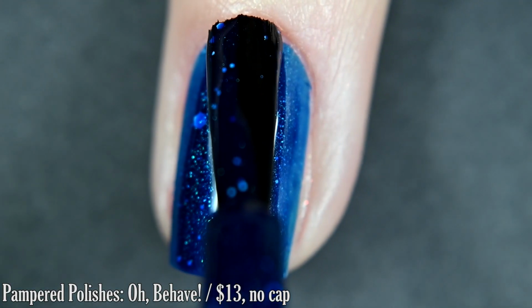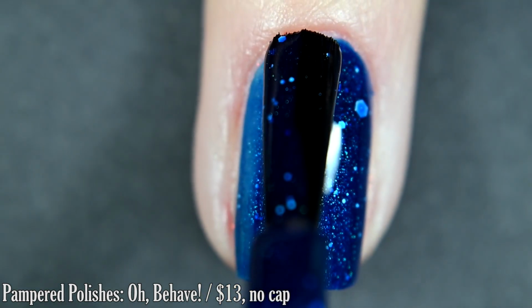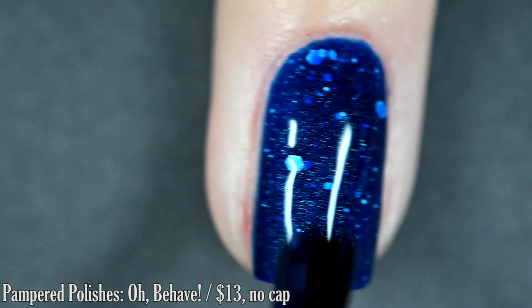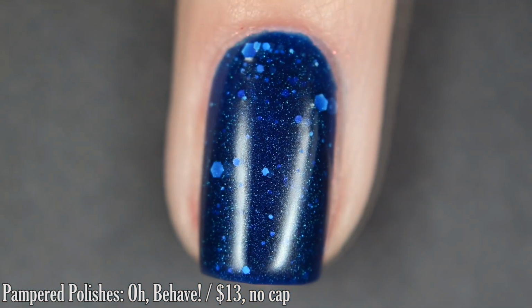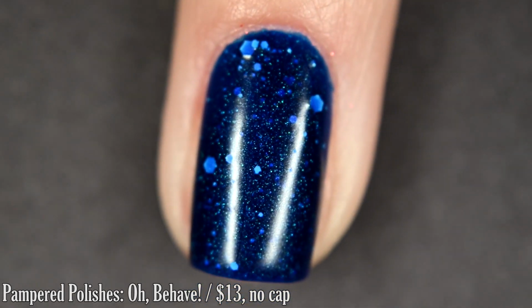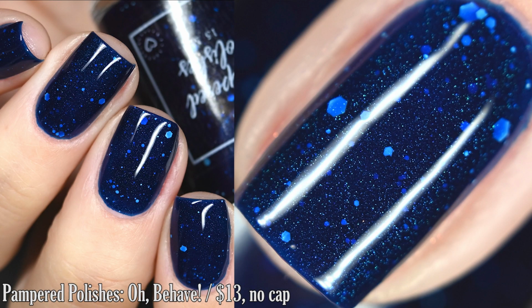You do have time to work with it before it dries down, so you don't have to worry about it pulling off the already existing polish on your nails like you do with some matte polishes. If you don't love the matte finish, you can add top coat to this. It does have a very beautiful glossy finish as well. I'm going to show photos of it both glossy and matte. I didn't have any kind of staining. You will want top coat if you like it glossy.